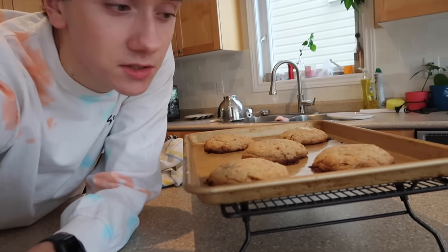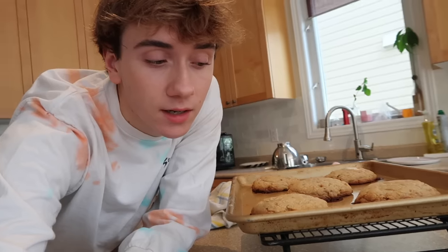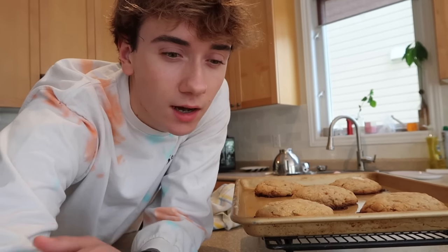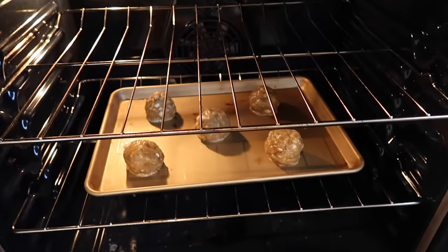So I just made these s'more and marshmallow cookies. Skor and marshmallow. And I found out today that Skor is toffee. I just never knew what Skor was. And I also thought that Skor had nuts in it. It's just toffee though, apparently. But yeah, there's 5 more in the oven. And then these ones over here.